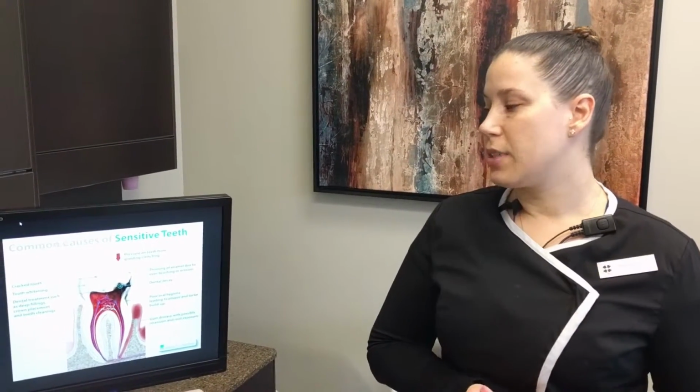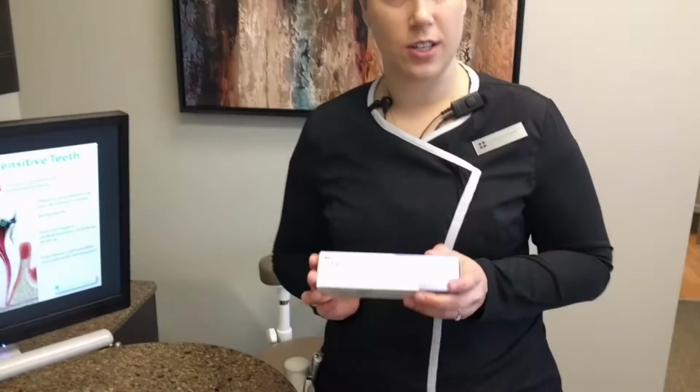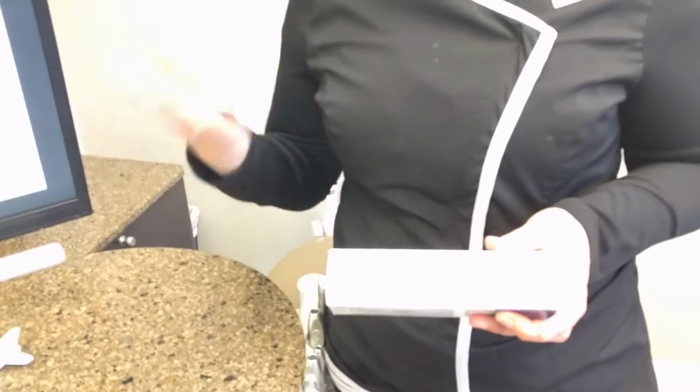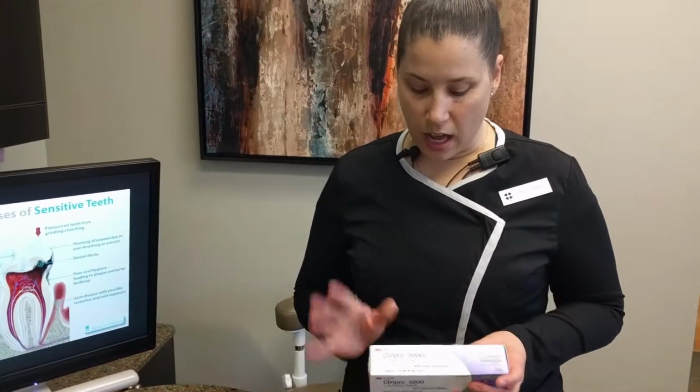So in order to help take care of tooth whitening sensitivity, we recommend using a Sensodyne toothpaste, which is made specifically for sensitivity. Or we also recommend, if that's not working, using ClinPro. This is a prescription toothpaste that we sell here at the office, or you can even get at the pharmacy. It just has more fluoride, so it helps keep that tooth nice and strong, and it closes those tubules off so you don't have that liquid moving back and forth, causing that sensitivity.